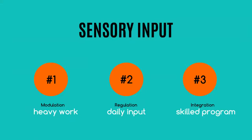So that would be completing a task while someone is speaking to them and knowing what that person is saying while still being able to complete the task on their paper. So like completing work while listening to a teacher in school. But this usually requires skilled intervention with an occupational therapist.